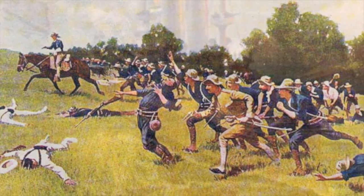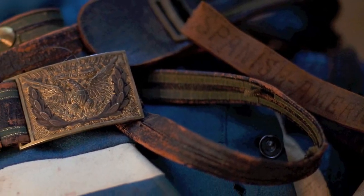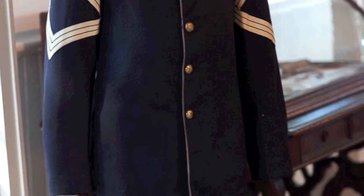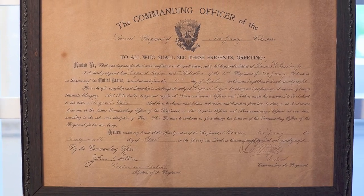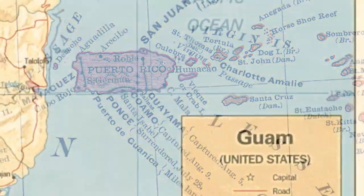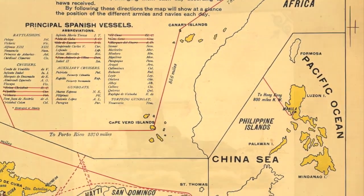In 1898, President William McKinley called men into service to fight in the Spanish-American War. The families of Thomas Barber and H.P. Doane gave the museum these Spanish-American War artifacts: a New Jersey militia uniform, a canteen, a mess kit, discharge papers, and a medal commemorating service in the war. This 16-week war resulted in the United States gaining possession of Puerto Rico, Guam, Guantanamo Bay, and the Philippines.